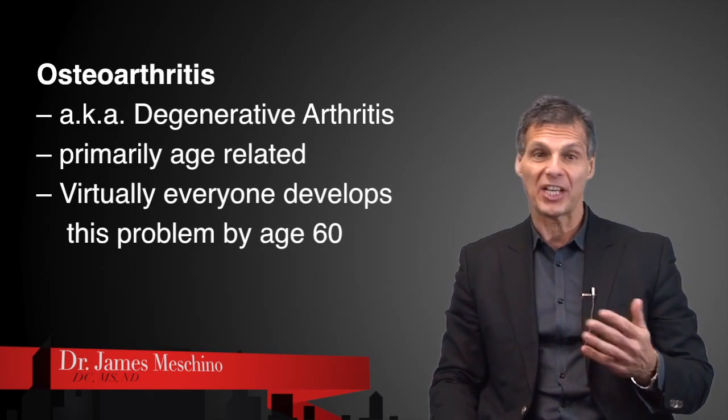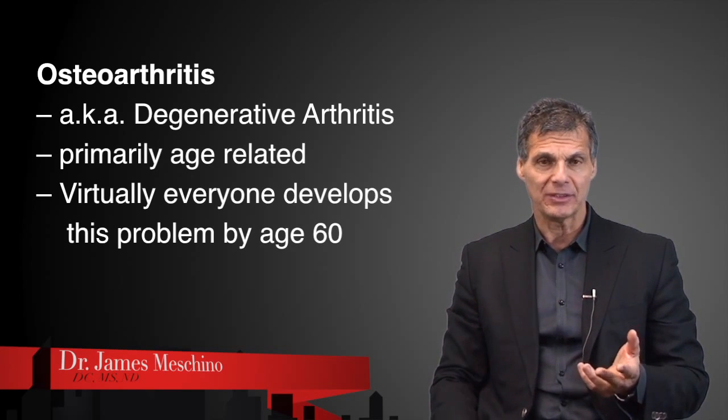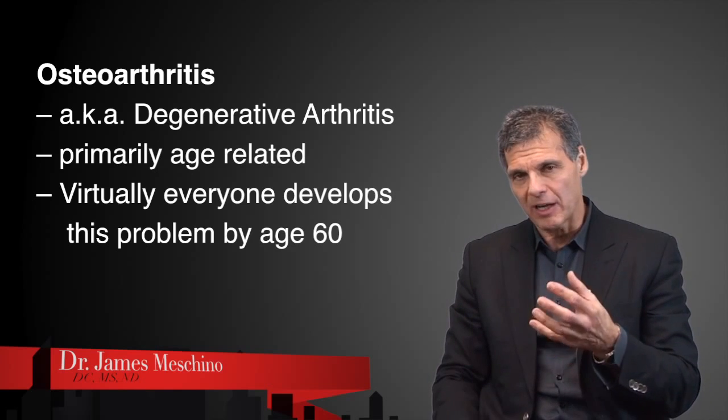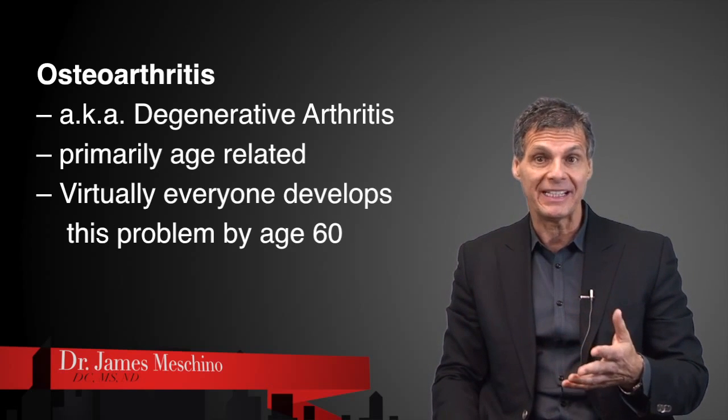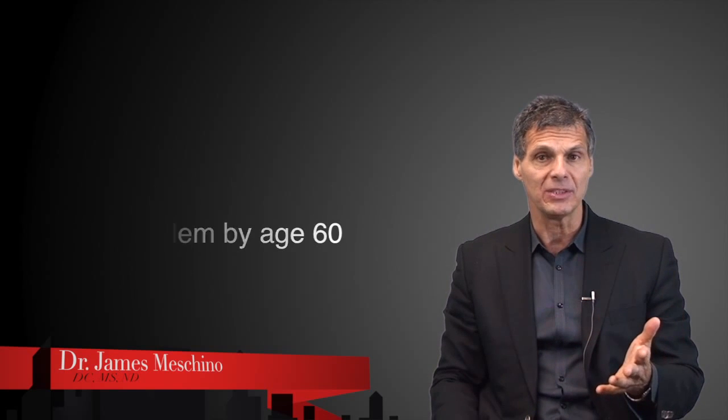It's also known as degenerative arthritis, and it's primarily an age-related condition. Virtually everyone has some osteoarthritic changes in their joints by the age of 60, unless they take some precautionary measures that we're going to talk about today.